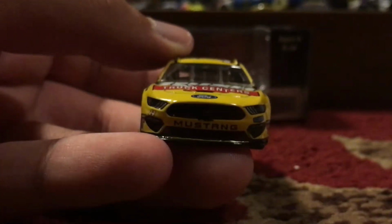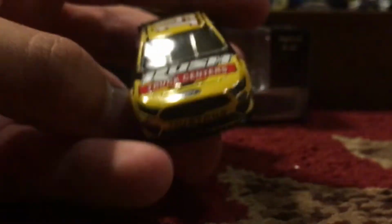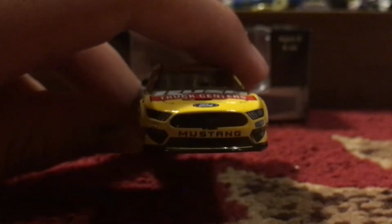Anyways, you got Ford right there on the hood. You got a big old paint chip right in front of here. Yep, that's terrible line-out quality. Honestly, not surprised about it at all.